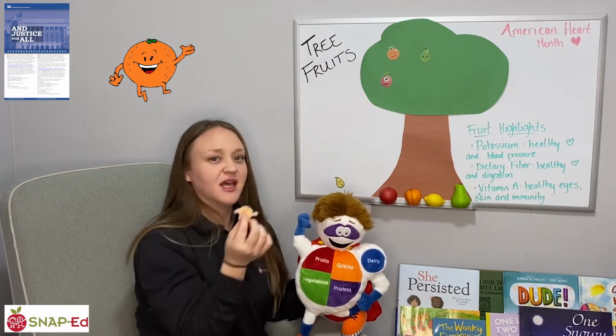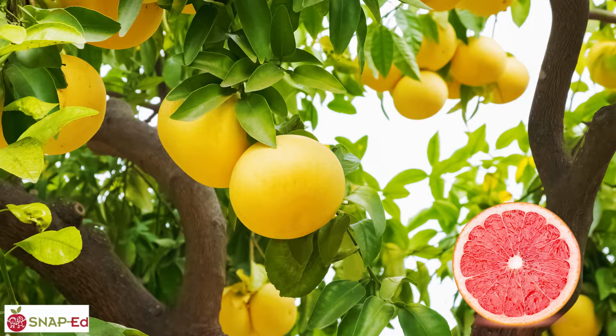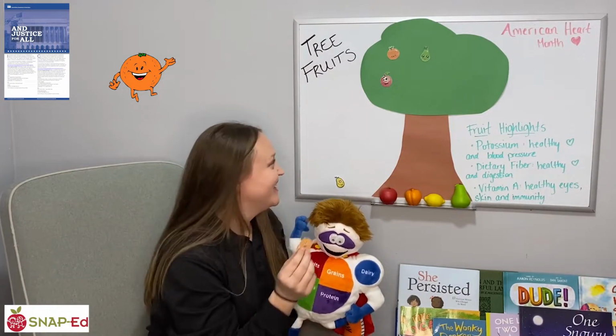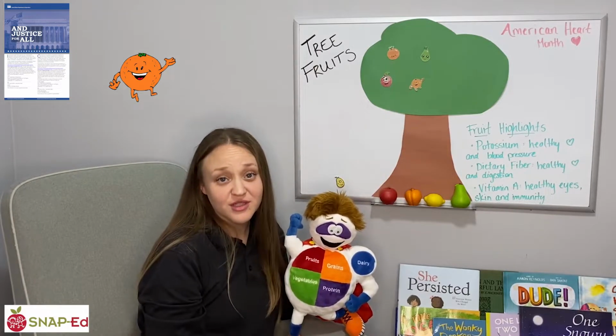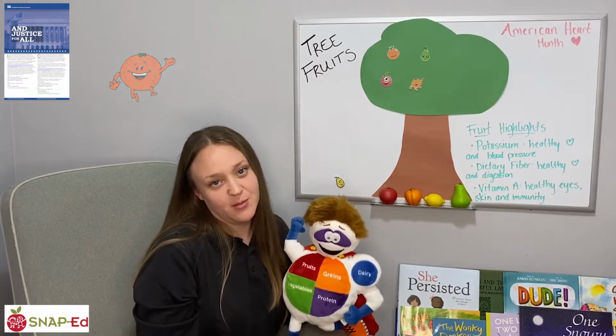Then we have this guy. And some people actually just cut this fruit in half and eat it for breakfast. Just like that, with a spoon. Anybody know? A grapefruit, exactly. And so we know that grapefruits come from trees, just like our apples and our pears and our oranges. And we also know that grapefruit is a really great source of vitamin A.